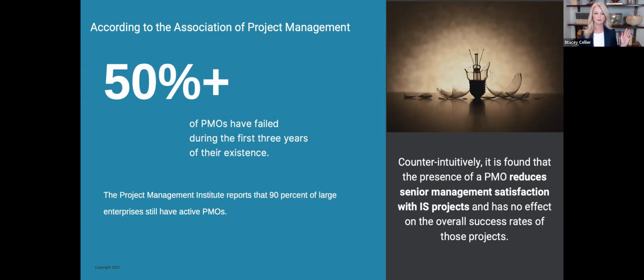Even though 90% of large enterprises still have active PMOs, counterintuitively, it's found the presence of a PMO actually reduces senior management satisfaction. And there's a lot of research that says that a PMO actually has no effect on the overall success rate of those projects.